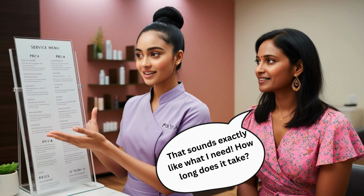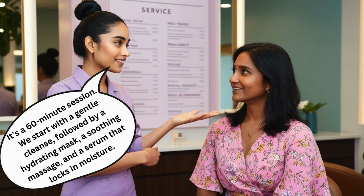How long does it take? It's a 60-minute session. We start with a gentle cleanse, followed by a hydrating mask, a soothing massage, and a serum that locks in moisture.